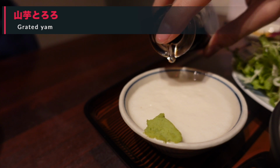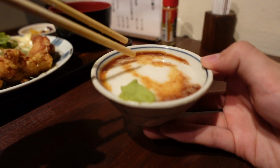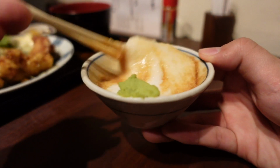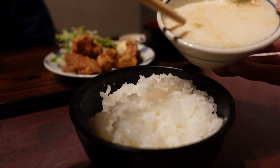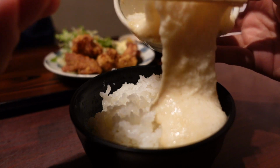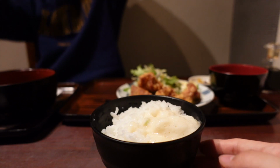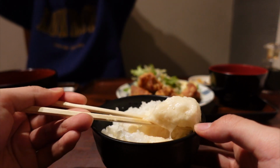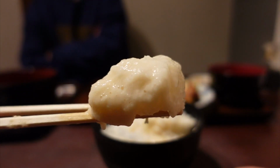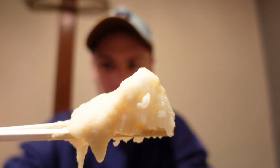In Japanese, it's called tororo. It's a sticky food that's made from yam. It's usually mixed with wasabi. Grated yams are often found as side dishes that accompany noodles like udon or soba. It's very nutritious and is also a great source of vitamin B1, C, as well as calcium and other minerals. Now, let's try the tororo rice.